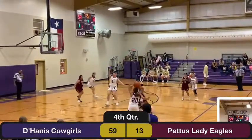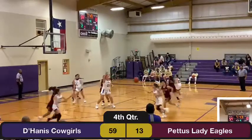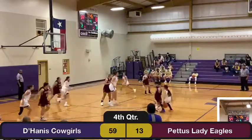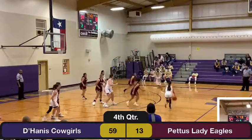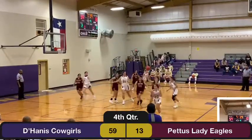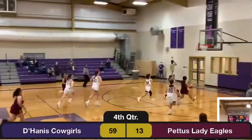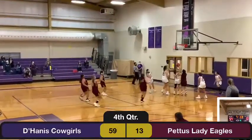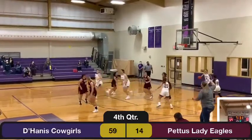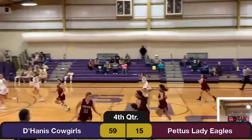Pettus coming out strong defensively, pressing to Davison, to Garcia. Garcia dribbling the ball around to Ruiz. And Ruiz loses control, stolen by Pettus. She looks at the coach and then takes the shot, and it goes in for Pettus. Rianne Martinez.